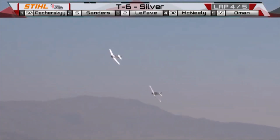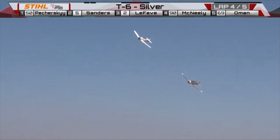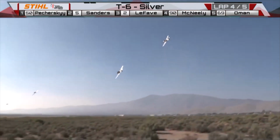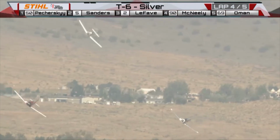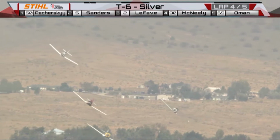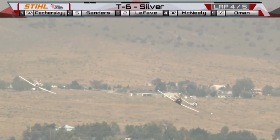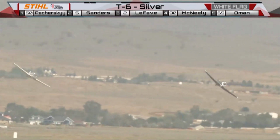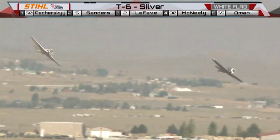That's Greg McNeely on the high left side there in race 90, and then race 2, Chris Lefebvre down below, and Chris has the inside track. Greg McNeely's doing his best to get around him, but like we see in all pylon racing, he's got to pass around the outside. So Lefebvre has the inside track, and he's able to hold him off. And here you see some great pictures. The 2 of them are coming around pylon 6 and 7, headed for the home pylon.